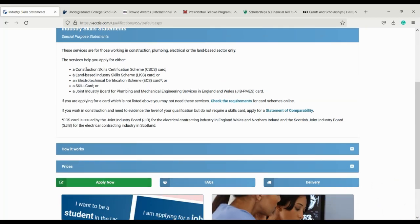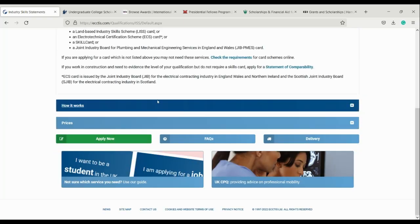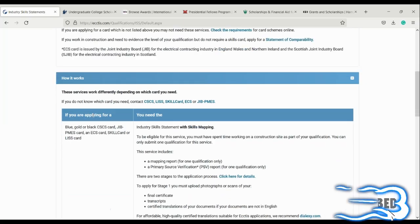Okay, so the service helps you apply for either a Construction Skills Certification Scheme card, a Land-based Industry Skills Scheme card, an Electrotechnical Certification Scheme card, a Joint Industry Board card, plumbing, and so on. Now, if you're applying for a card which is not listed above, you may not need these services. So check the requirements here before you get on to it. This is one part of it, okay? And then you go here, how it works.